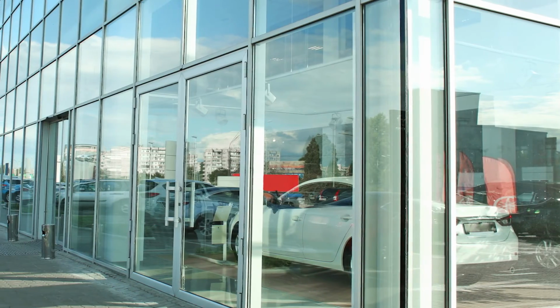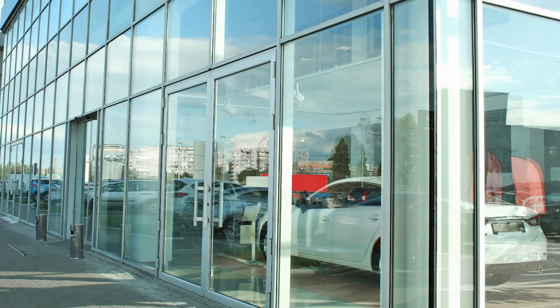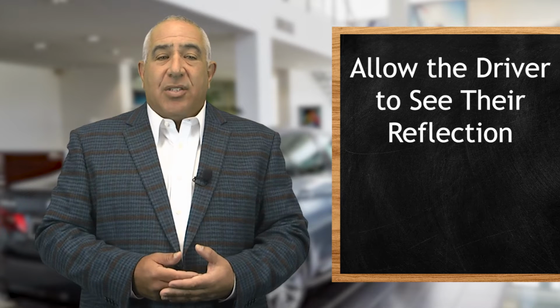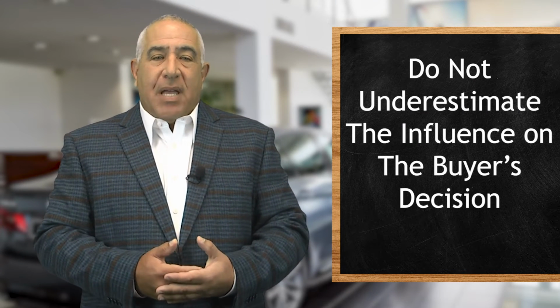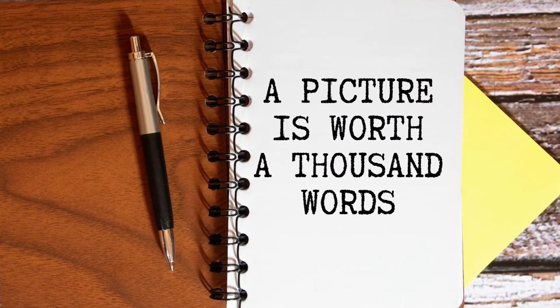If your lot has reflective windows on the outside of the showroom, make sure you use them as you leave on the demo drive, driving slowly enough for the driver to see their reflection. If possible, have the customer park in front of them when you return to give them a full view of themselves sitting behind the wheel. Do not underestimate the potential power this can have on your customer's decision-making process. It is certainly true that a picture is worth 1,000 words.